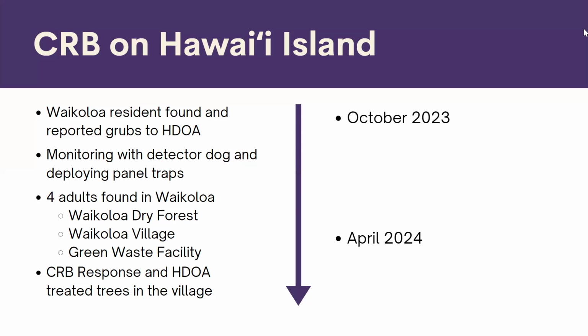And then in April of this year, 4 more adults were found in Waikoloa, in the same area, in the village. 2 of them were at the Waikoloa dry forest. Going out there to look at it, most likely it didn't get there because it wanted to. There was nothing really habitable for it. It was all lava rock and dry forest trees, which they didn't seem to care about. They probably got caught in the wind, were in the village, got caught up in the wind, and then ended up in the trap down there. One of them was at another resident near the golf course. And the last one was found at the green waste facility nearby.